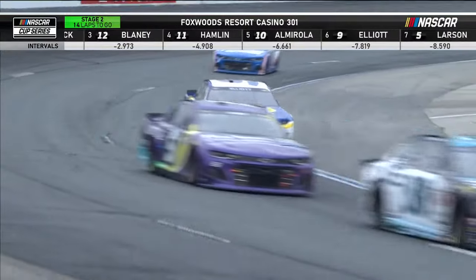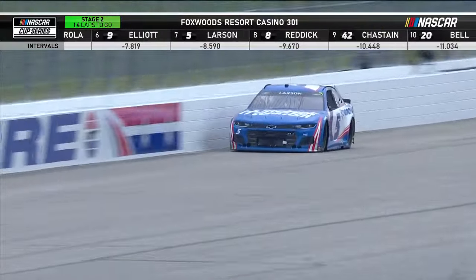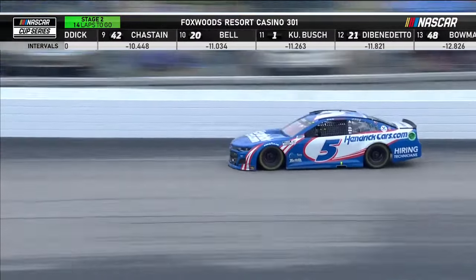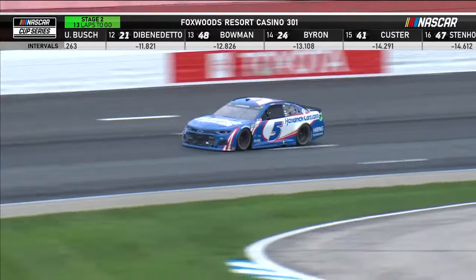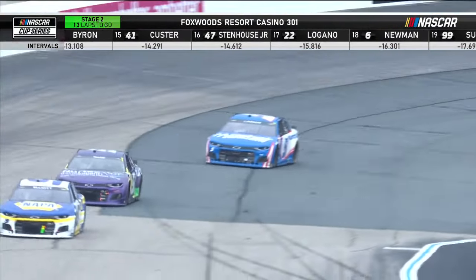Kyle Larson having a solid day right now in the seventh position. Cliff Daniels told me this morning, this is the biggest question mark left for us in the regular season. He said, at this type of racetrack, we have struggled so far this year. We're trying a few things today so far. Not too bad for Larson. Easily in the top 10, Dylan. And Tyler Reddick runs behind him in the eighth spot.